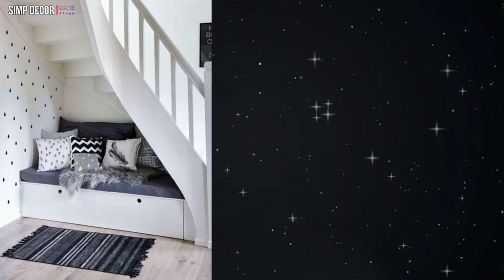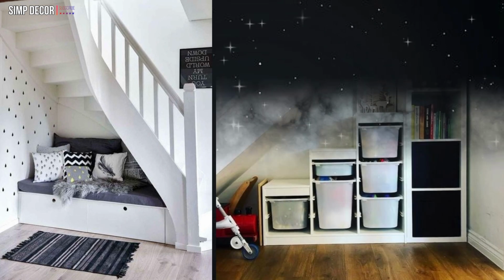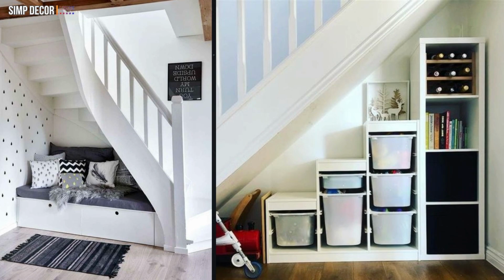21. A storage bench with pillows and faux fur will form a cozy little under the stairs sitting nook. 22. Place an IKEA Kallax shelving unit under the stairs to get much storage space without any effort.